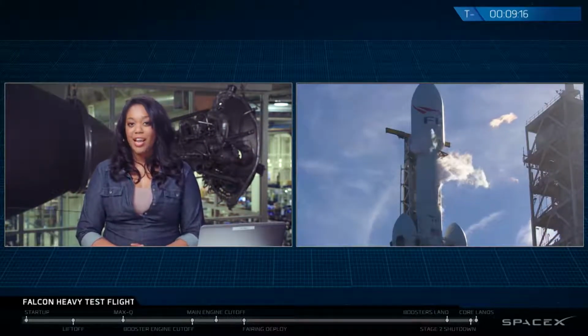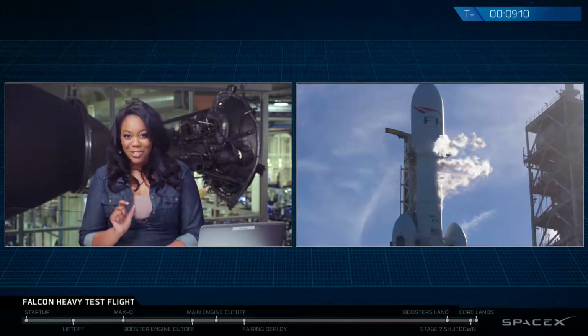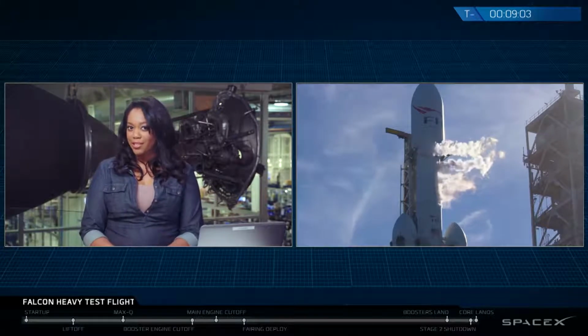into space. Now, in addition to the Roadster, you might also catch a glimpse of a smaller passenger, which is a tiny little Hot Wheels Roadster carrying a tiny little Starman, which is a little Easter egg for today's mission, so keep your eyes peeled for that. But those are not the only payloads we're flying today.